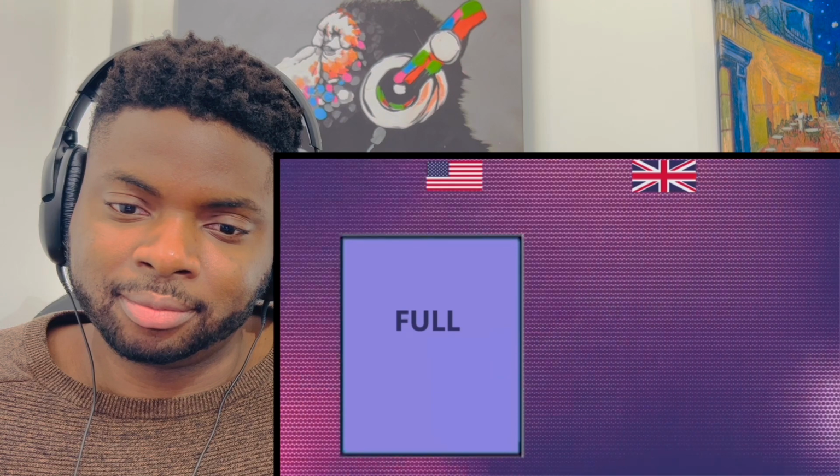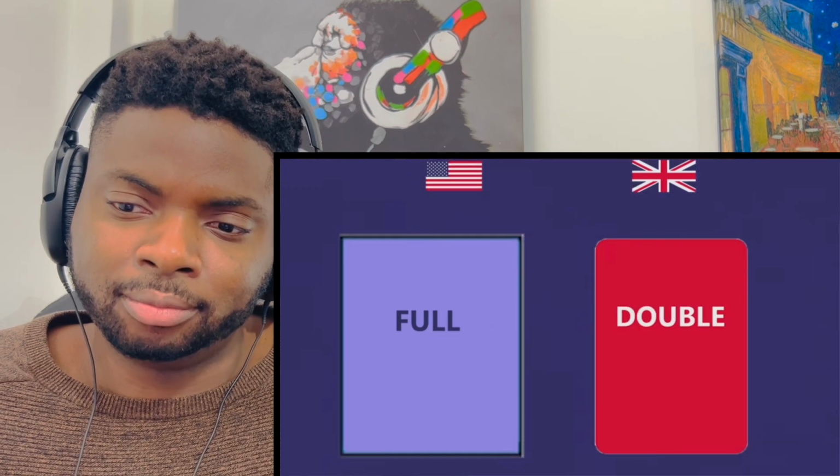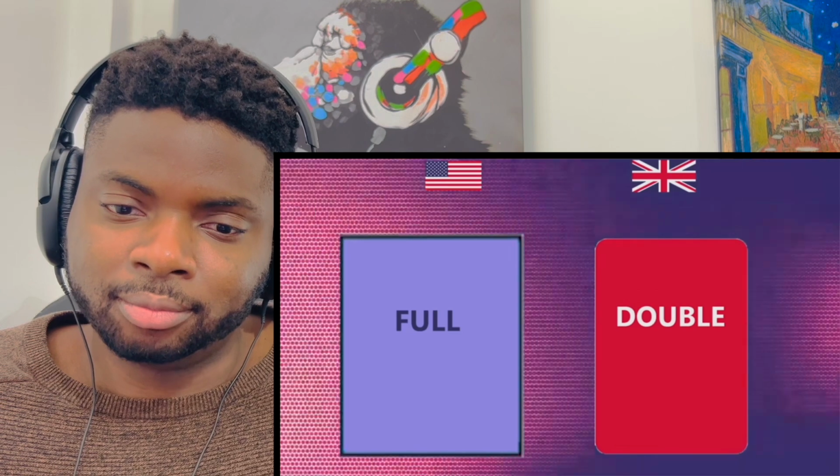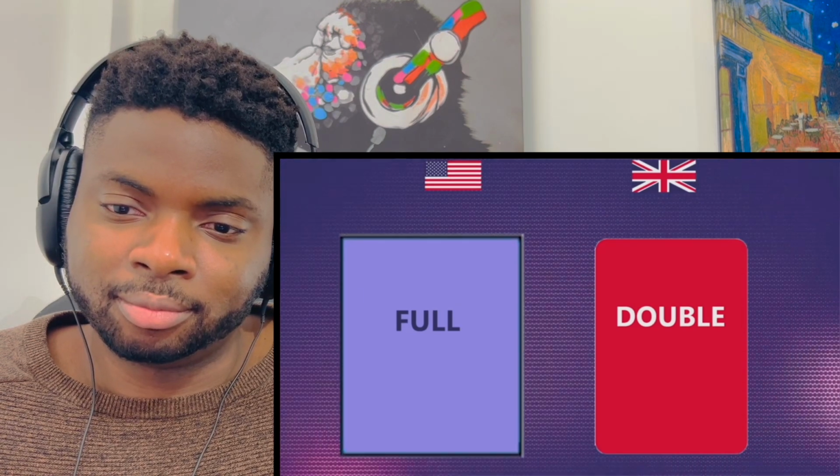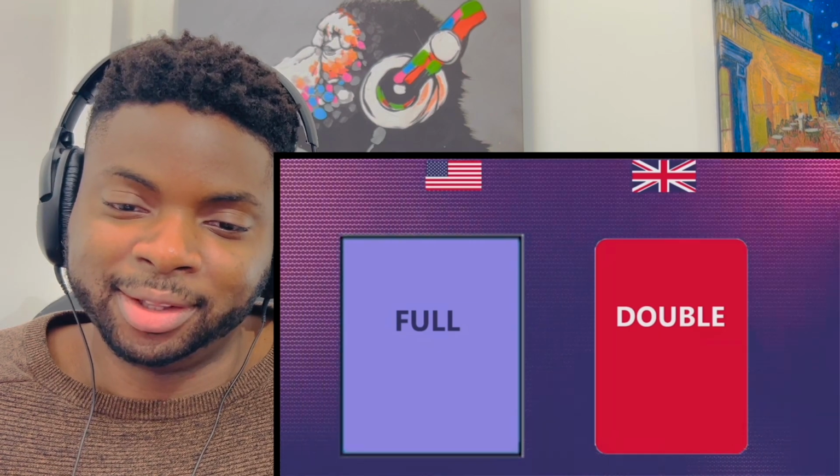This is 54 inches by 75. This is almost identical to the double-size mattress in Britain. From here on out, things become like a game of chess, as both countries sort of introduce a royal family of mattress sizes.